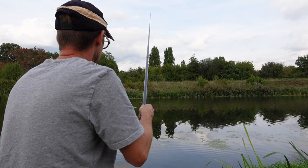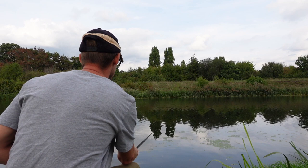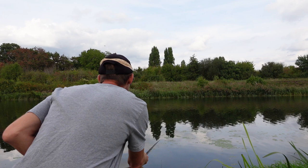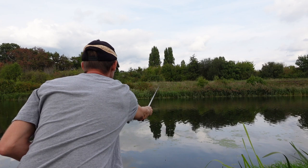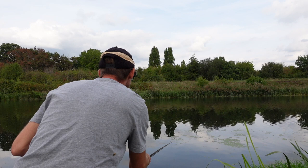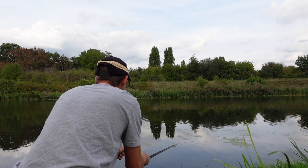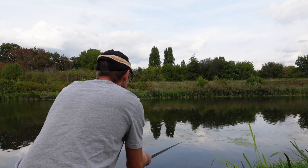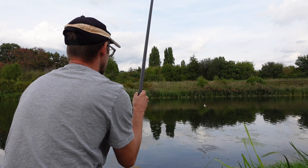We're back on the close in line. I don't know where the wasps are coming from. Get away from me. Oh. Probably the smallest roach of the day.